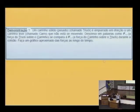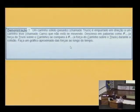Now, we will have a collision. I'll show you the collision. Okay, the heavy cart crashes into the light cart. Okay? Please predict by comparing, go back to the sheet there. Compare the force of the heavy cart on the light cart to the force of the light cart on the heavy cart during the collision. So please.